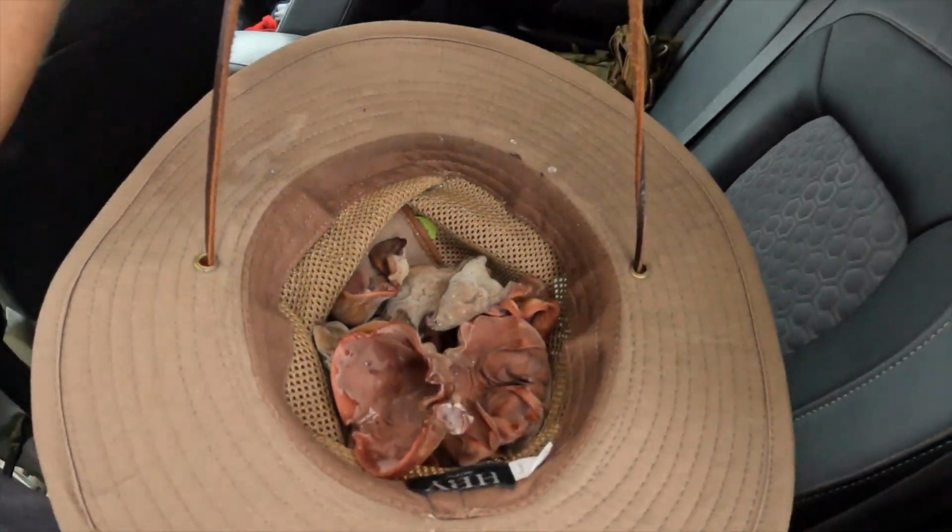Sorry for the sudden change in environment, but I wanted to just show you all my harvest. I didn't find much more. It was just those couple wood ears, and I'm gonna go back in a few days, and I'm gonna get the reishi mushrooms. They're still developing on the log, so we'll get those later. But yeah, that's it for that.